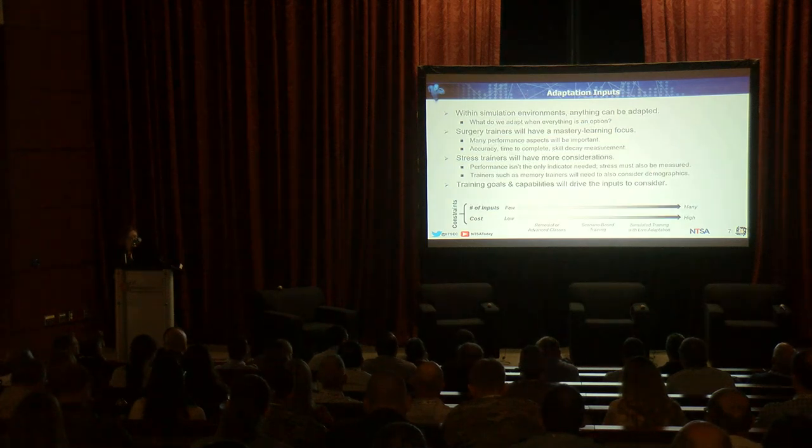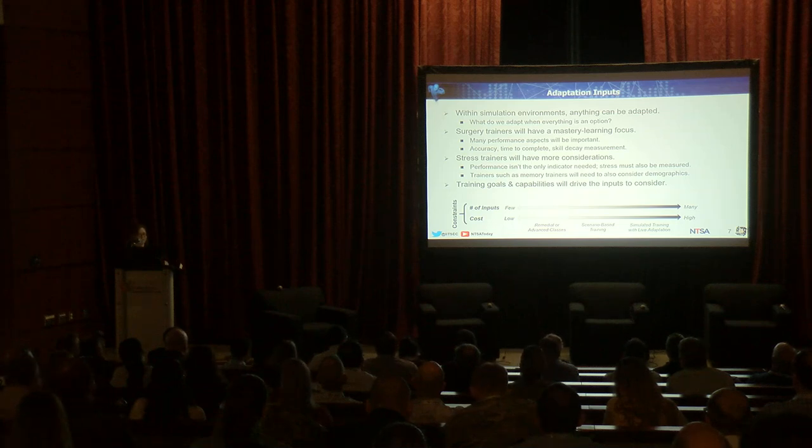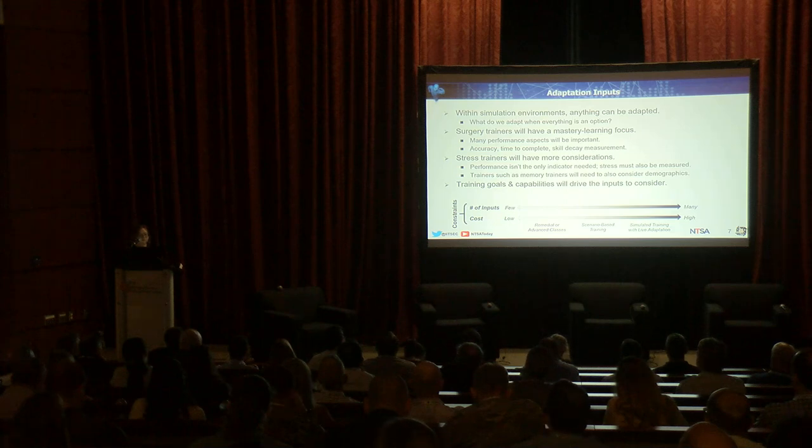So this really boils down to our adaptation inputs. So we present a lot of different concepts here of things that you can change and modularize and build into adaptive sims, but what do you do when everything's an option? In surgery training scenarios, we'll want a mastery level focus. They'll want to go under different scenarios repetitively so that they can go out into the field with confidence and have been under a variety of situations. So in that scenario, many performance aspects will be important, such as accuracy, time to complete, and measuring their skill decay over time so that we can figure out when they need additional training.